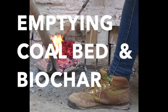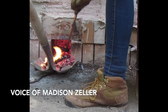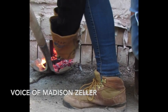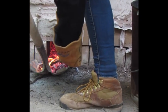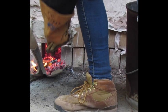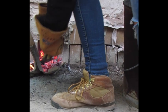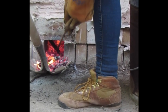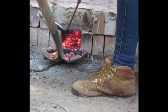I think I'm most excited about the production of biochar because ceramics is an industrial process, and the fact that we can sequester carbon in the making of beautiful functional creations is really beautiful, really important for the future of ceramics, I think. An important discovery in my learning.